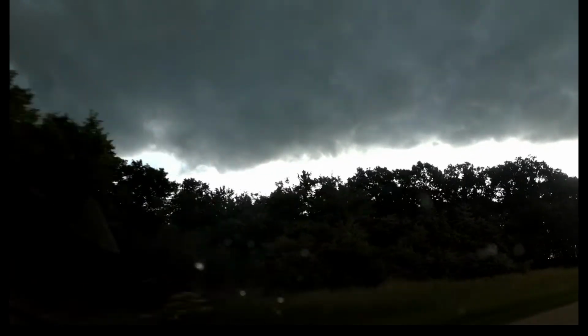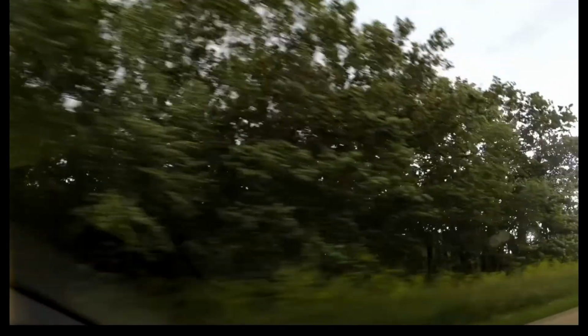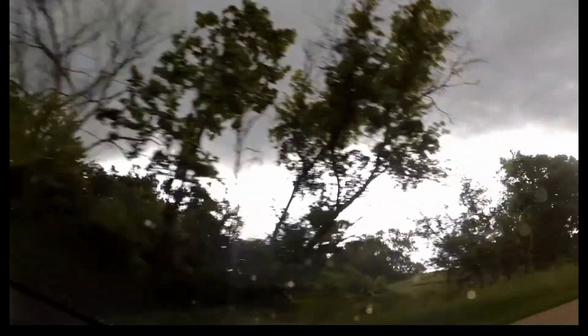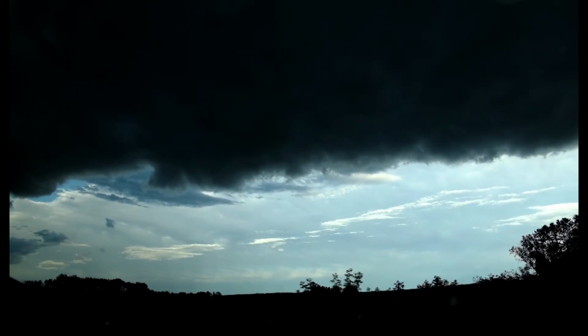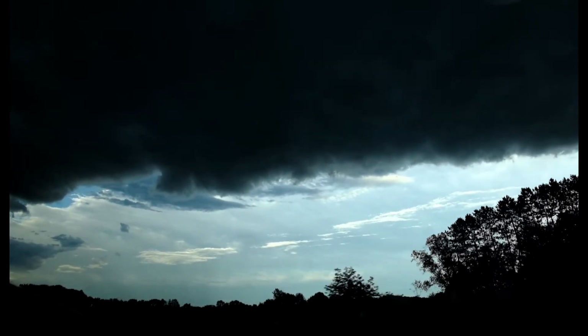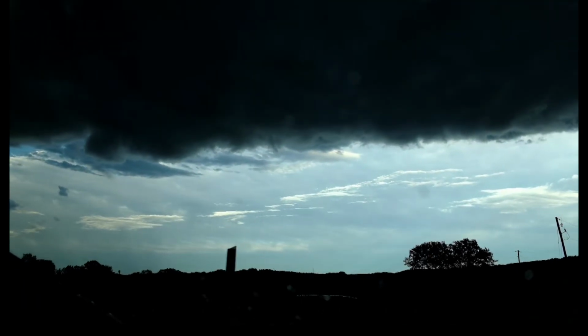I'll just leave the camera pointed off to the left for now. Passing Christmas Mountain Village right now on South Linden Road. There's a road up ahead that I can park on for just a minute. Yeah, it's kind of like the base of the storm. Nothing crazy about it, nothing severe. A storm's a storm, guys. Cool to look at.